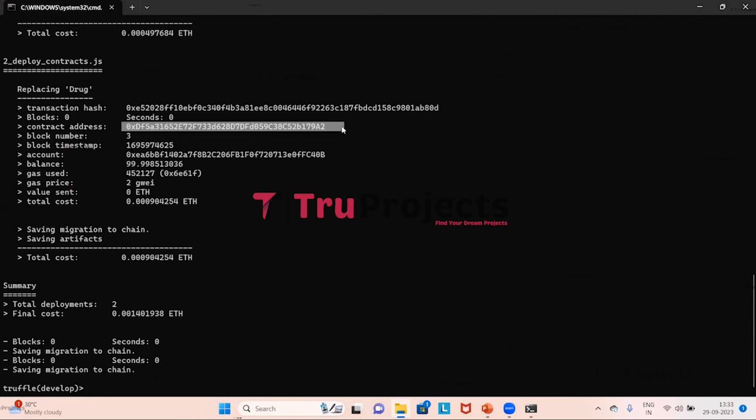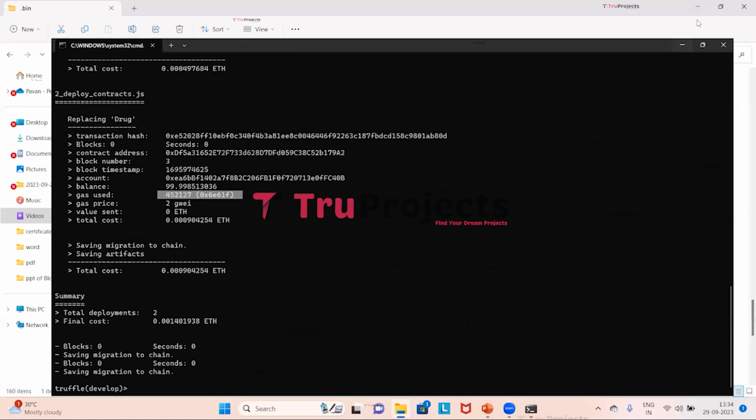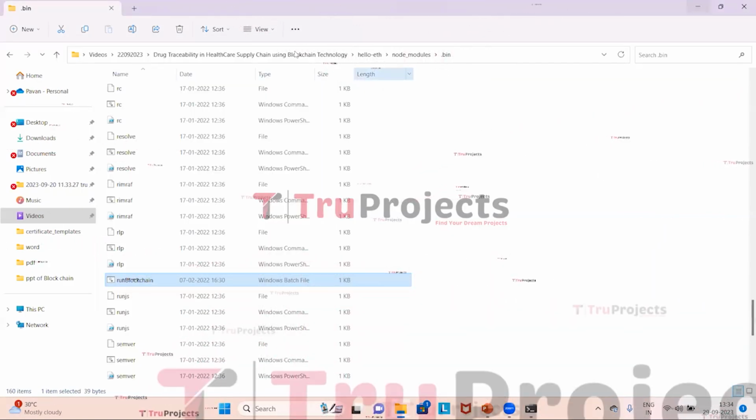This is the contract address. This address represents the location of our deployed smart contract on the blockchain. And here we have gas used. To execute the Solidity file and compile smart contracts, this is the amount of gas used. Now we have to minimize it and get back to the main directory.